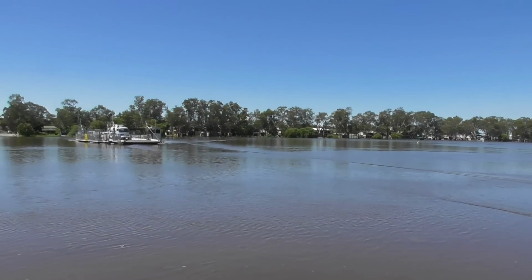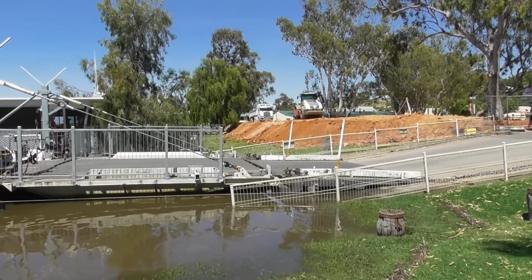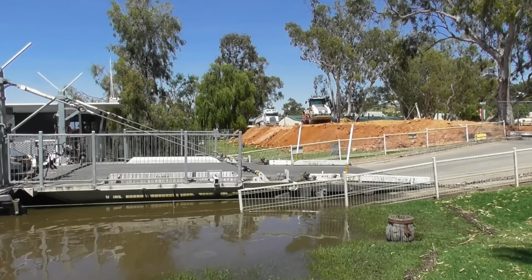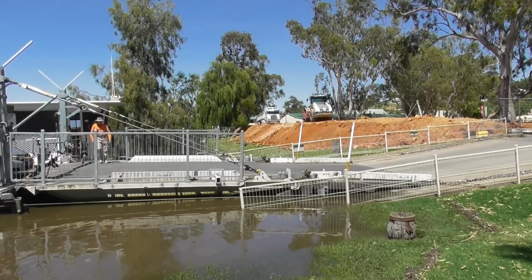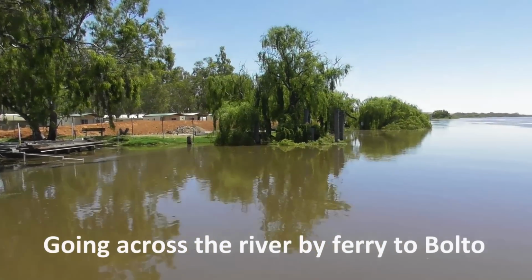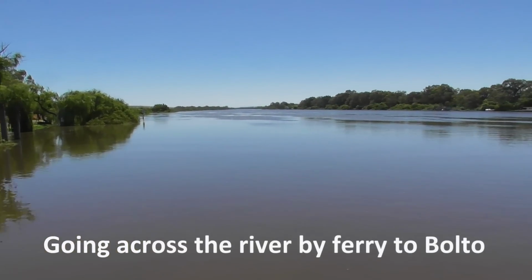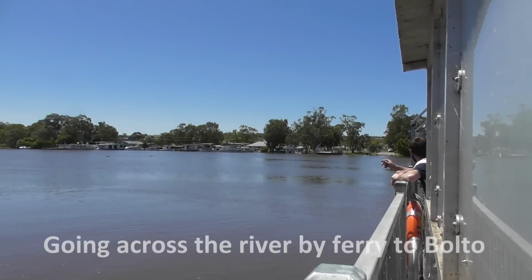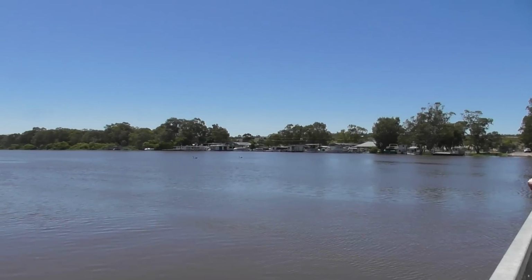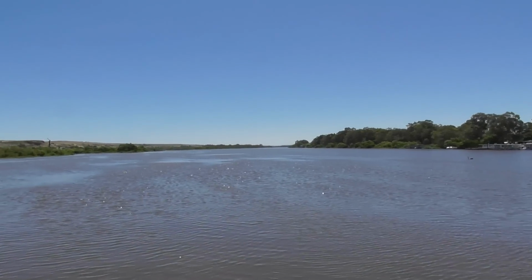There are normally 2 ferries here. The ferry operator told me that the ferry would probably cease operations within 10 days.